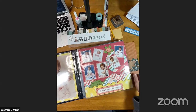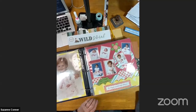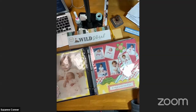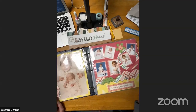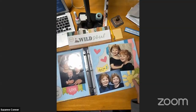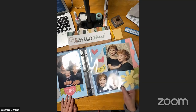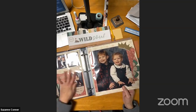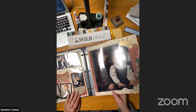Okay, so this is my girls. I think I showed some of these photos a couple weeks ago. I was showing how I took big pictures and cut them down. Try to take some of the glare off. My girls as they got bigger, through the years, and this is back when I was using the thin paper, which let me tell you, gets thrown away. Thin paper is awful.